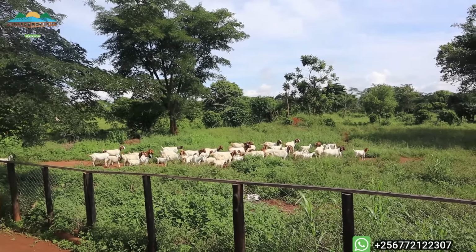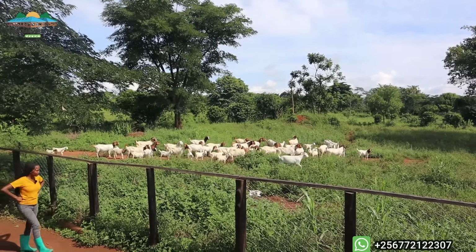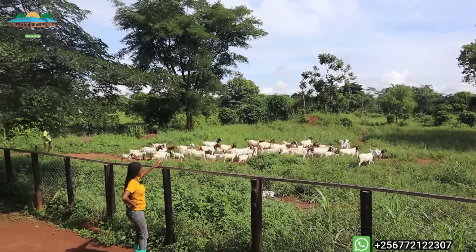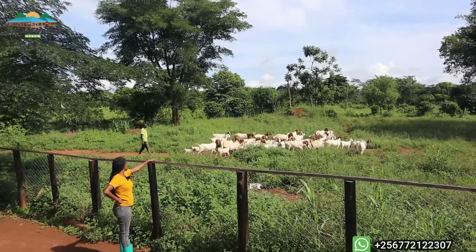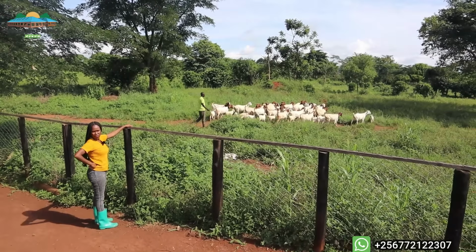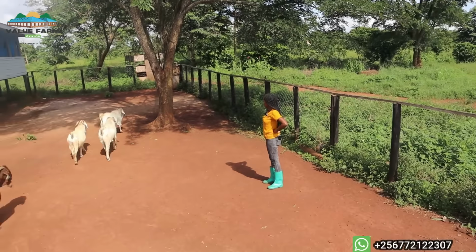So guys, these goats right here are waiting for Otto to take them where he's supposed to take them. They can't go anywhere else. That is the beauty with these goats. They're really very brilliant. So Otto is right there taking them and leading them to the section he is going to take them to. Then we have these others right here, also going out to a different section.